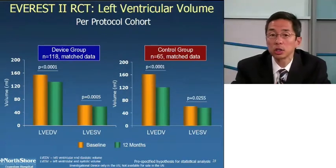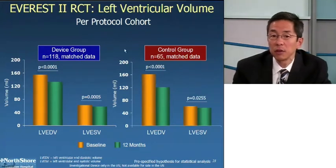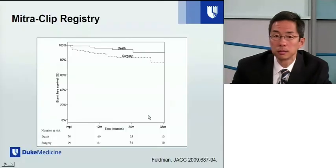And finally, with regard to left ventricular volumes or remodeling, you can see, again, a significant reduction in the left ventricular end diastolic volume at 12 months, as well as the end systolic volume in the device group, and a very similar result in the surgery group here, with perhaps a somewhat greater reduction in the end diastolic volume in the surgical group.